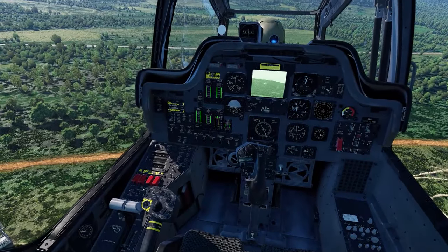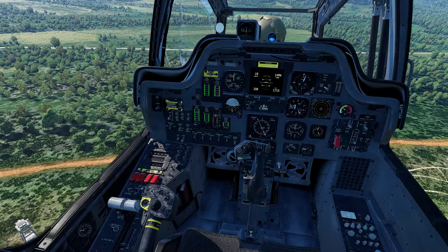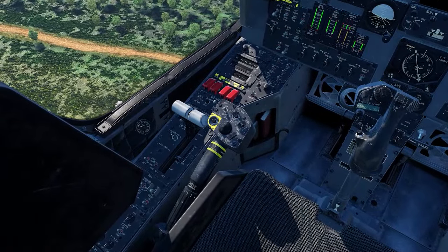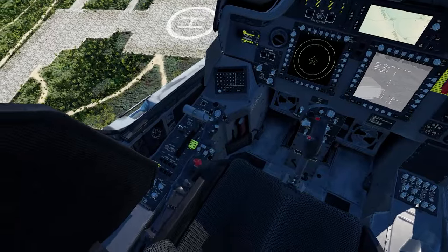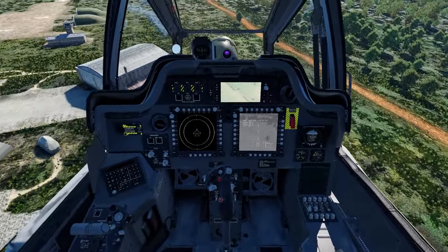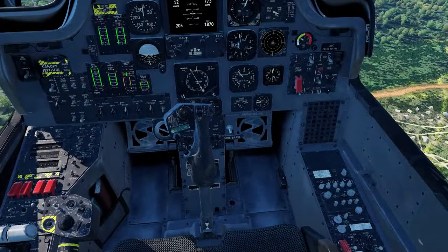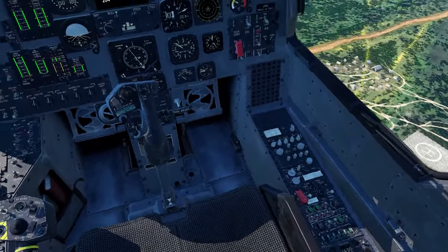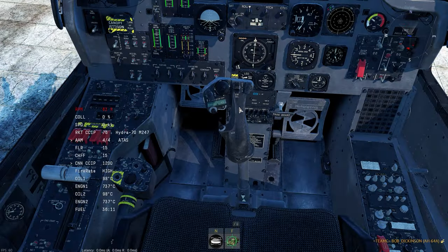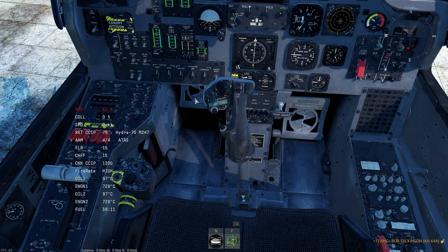Now let's have a look at the cockpits of these helicopters. Basically, you have two types of cockpits that were recently added to Apaches in War Thunder. The early cockpit and then the modernized cockpit. I already talked about which variants of the Apaches receive what type of cockpits. And I also already talked about what the differences are between these two cockpit layouts. Let's start with the most basic one. This will be your cyclic stick, this will be your collective stick, and these two will be your directional control and brake pedals.